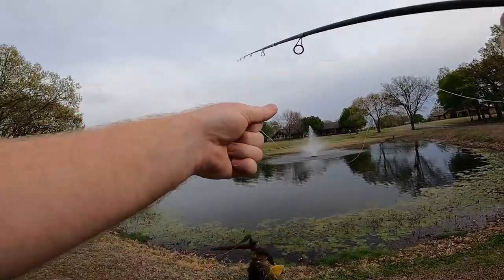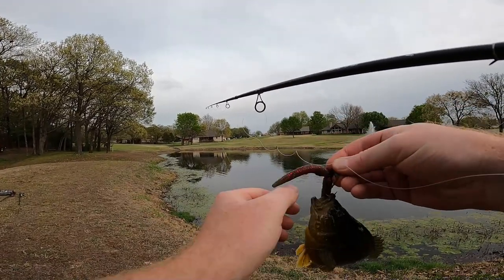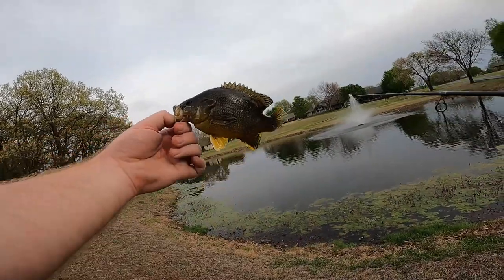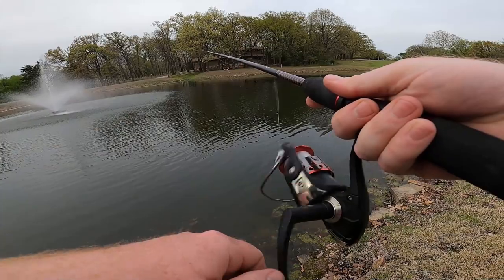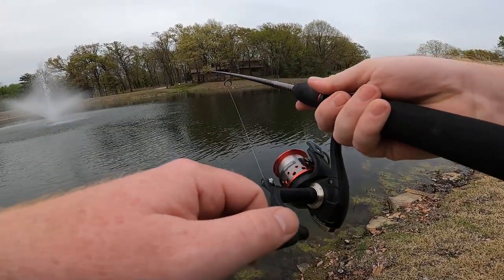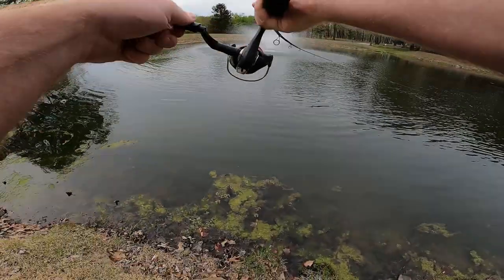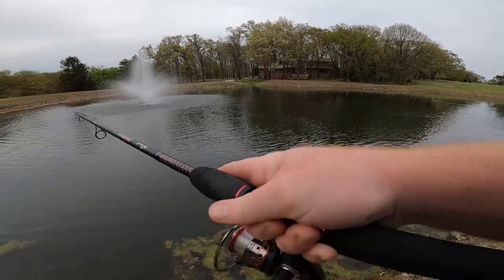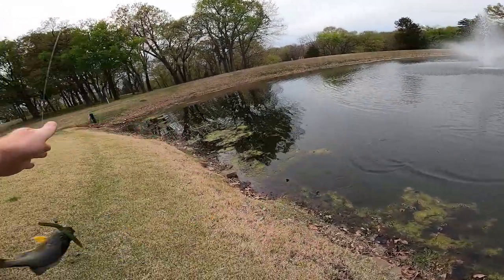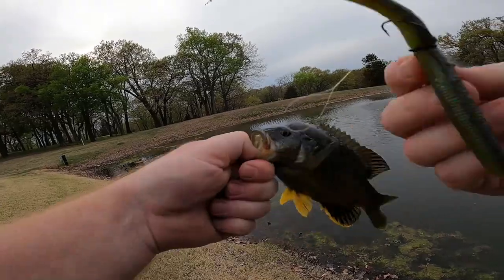Holy moly. It's like a hybrid bluegill. No, it's a sunfish. It's a big sunfish. Those little guys are pecking at it, huh? It's a beautiful fish. Another big old sunfish. This is bigger than the last one. Or the exact same one, I don't know.